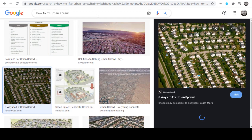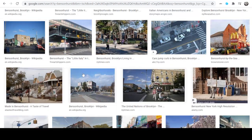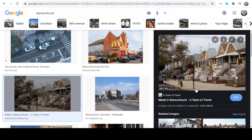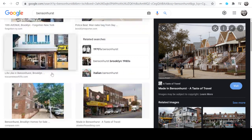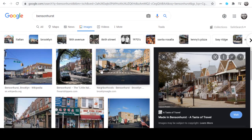Let's say I type in Bensonhurst. Okay, that's not what I meant. This is what I'm talking about. All in the family. So you got this style of housing, and the city cannot grow because the buildings are relatively small and there's not enough space.